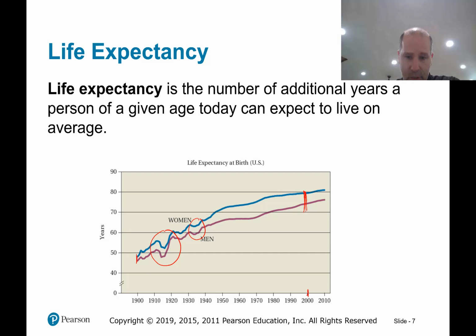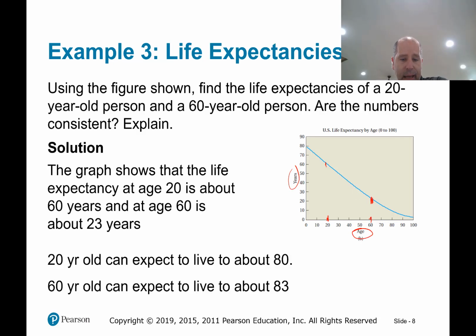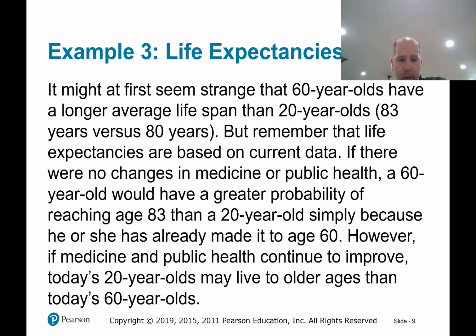And then in 2000, women were about 79, and men were at about 74? So we're going to take those differences, and that gives us the increase over the 100-year period. And then we're going to assume that that continues, and we'll calculate the life expectancy at the year 2100.